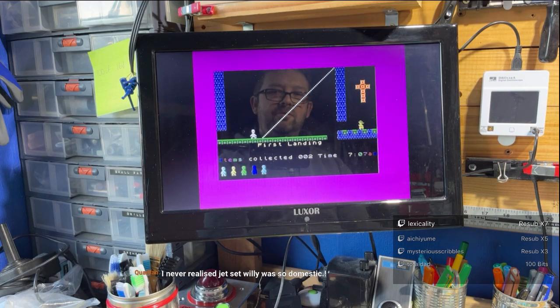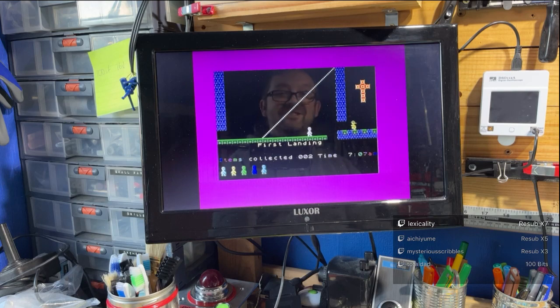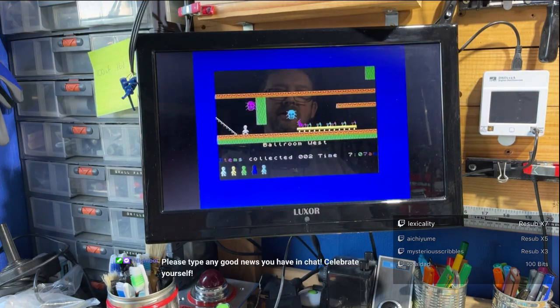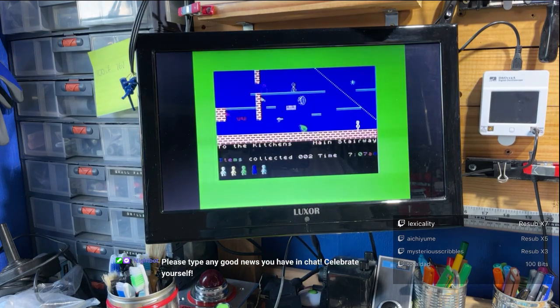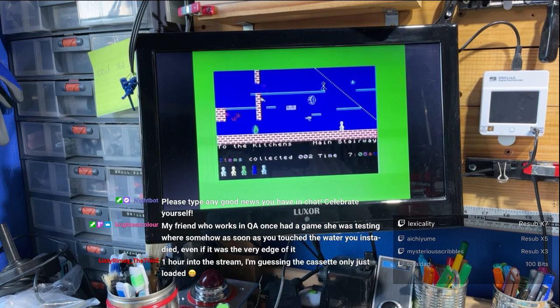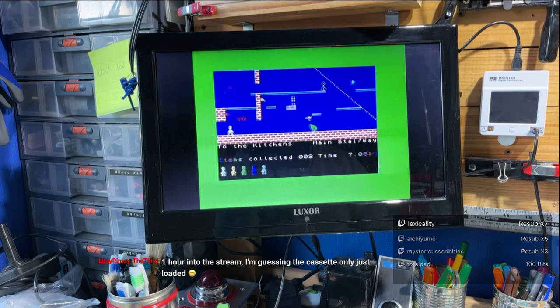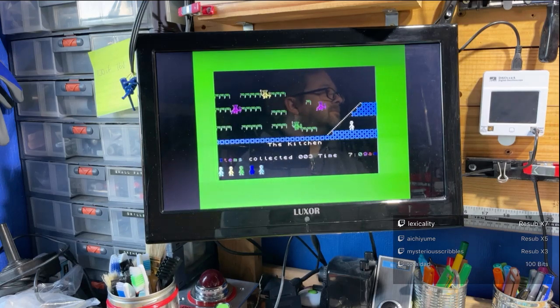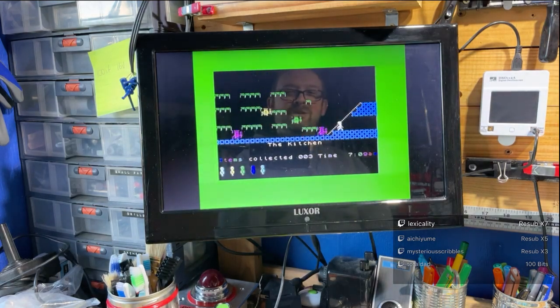Nope. You jump through stairs. Like that. It's so domestic. Like, your Christmas Day in 1983 was spent playing this. It's only just loaded. Yep, you're just here. You've arrived in the nick of time. No. Shit, the avocado. Avocado's gonna get me. As soon as you touch the water, you insta-die. Ace. That's some QA testing right there.